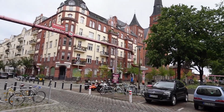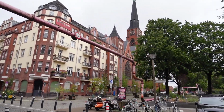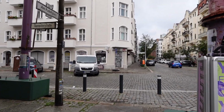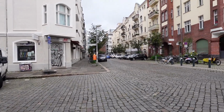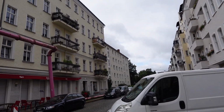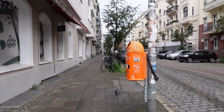It's an old church. Looks like the clock is broken at the very top, so who knows, probably damaged during the war. This whole area was pretty decimated by bombing, so I don't know how many original buildings there really are in Berlin. A lot of things had to be torn down and reconstructed.